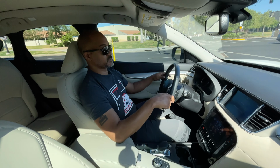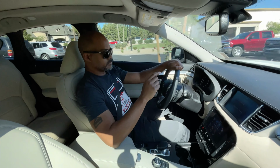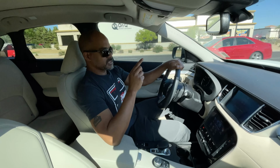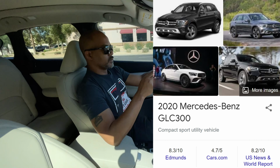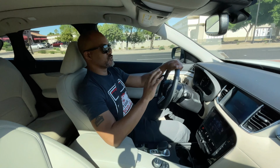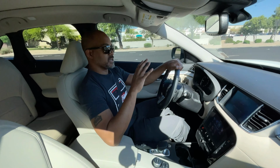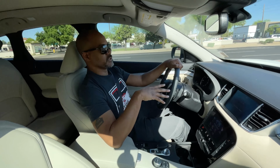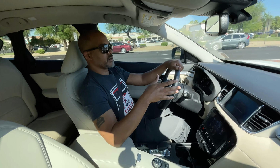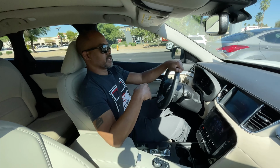I'm probably going to have this for several days. And you know what? Another vehicle that just blew past me, the GLC 300 Coupe. That's another vehicle in this class that I've driven before. I drove it last year as a rental, and man, that is a nice vehicle. It's a lot quicker. It's loaded with more technology, and it's supposed to be a competitor, so I'm not quite sure what Infiniti was thinking with this thing.